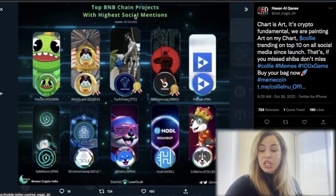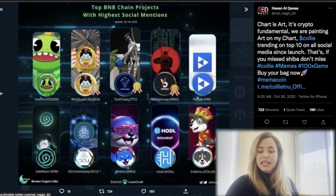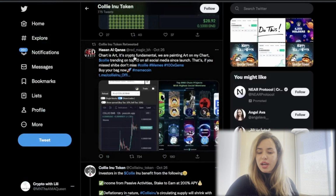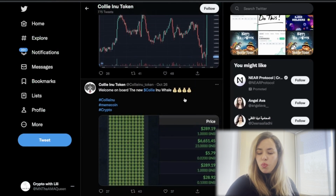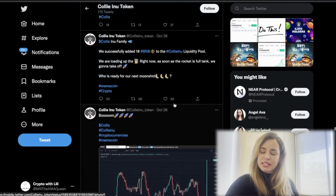So top BNB chain projects with highest social mentions, and you can find COLLIE INU once again ranked among the top 10. Right, and welcome on board the new COLLIE INU whale, and a little bit of that once again, their chart.